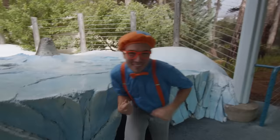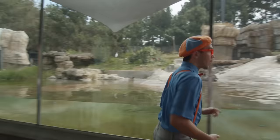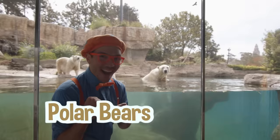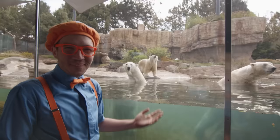Hey, look at this. Look at this amazing habitat. I wonder what kind of animal lives here. Polar bears, whoa. They're so big. Whoa, hello polar bears. It looks like these polar bears are having fun in the water. Yeah, polar bears are some amazing animals.